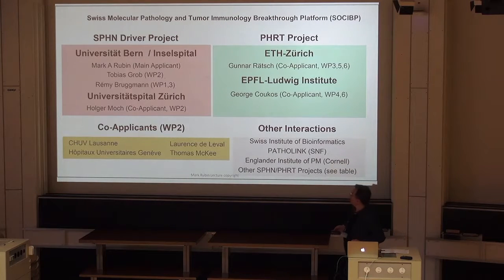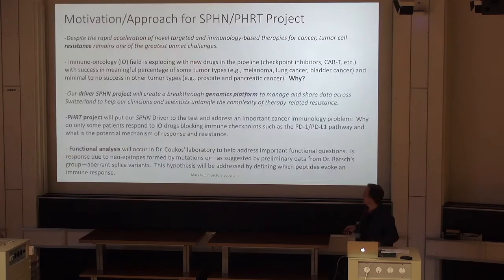Particularly, I'll talk a little bit about our driver project, which is an SPHN-PHRT project. I'm not going to go into great detail, but I want to just give you a little bit of a feel of the project, and I listed some of the individuals here. The project that we have is really motivated by the idea that targeted immunotherapies work, but there's resistance. And in the field of immuno-oncology, one of the great exciting observations in melanoma, and lung cancer, and other cancers are that some patients respond dramatically and others don't.